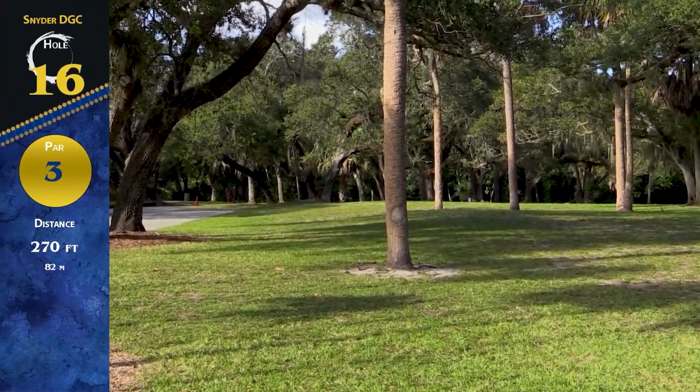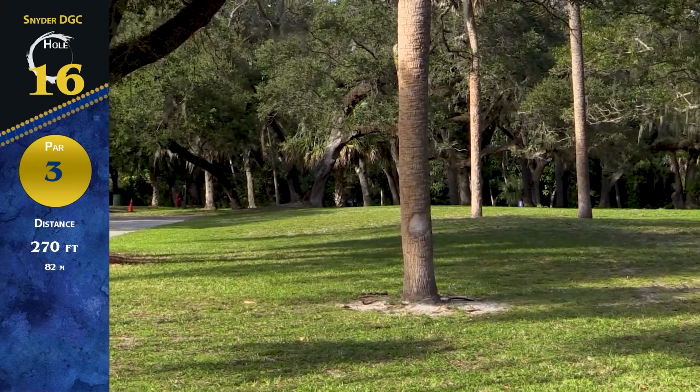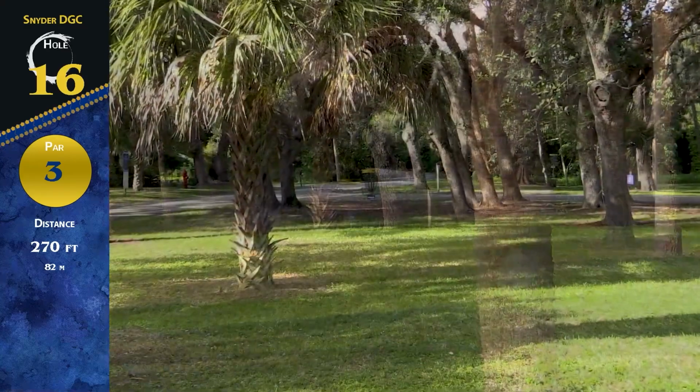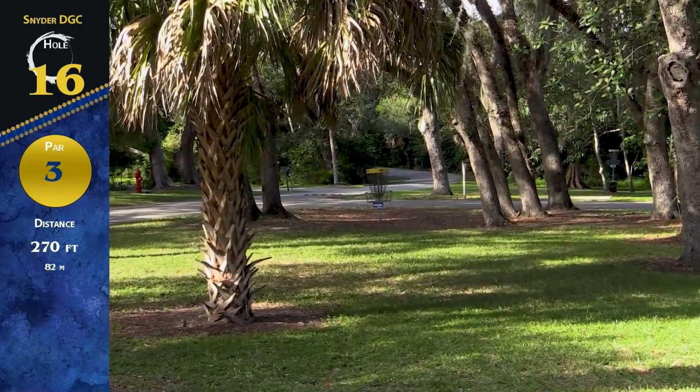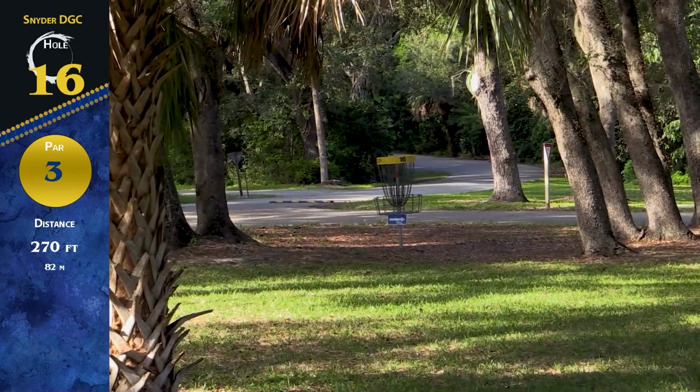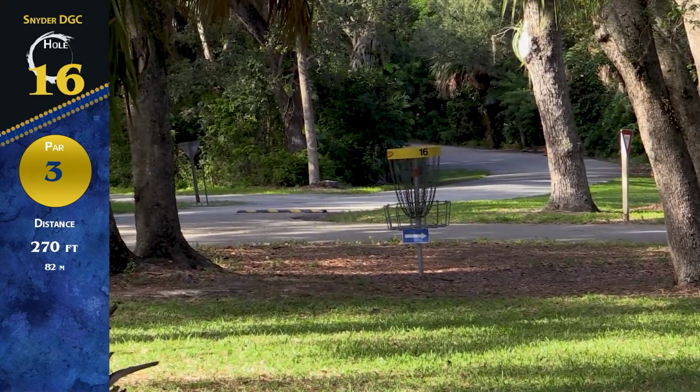On to hole 16, just 3 left, par 3, 270 feet. This one is a straight shot, but you're gonna wanna throw a hyzer to get there. You can go straight up the gut, but the biggest lines are either right or left, looking for a big skip into the basket.